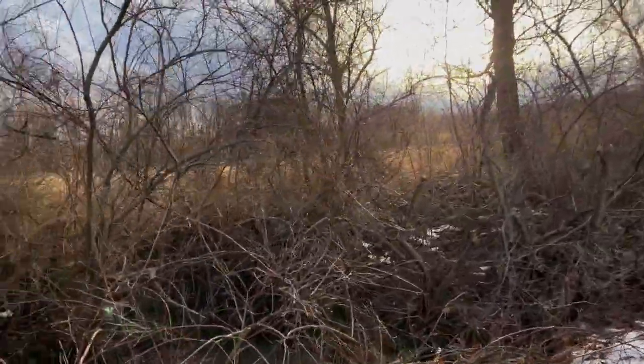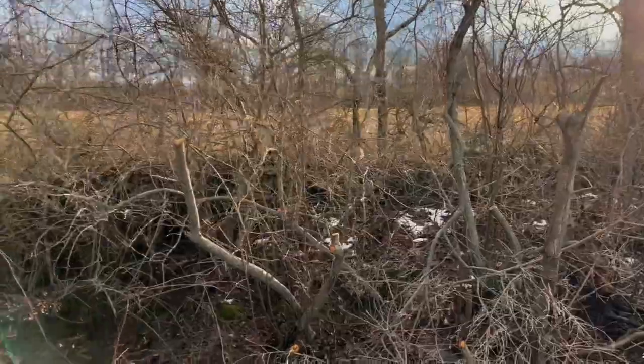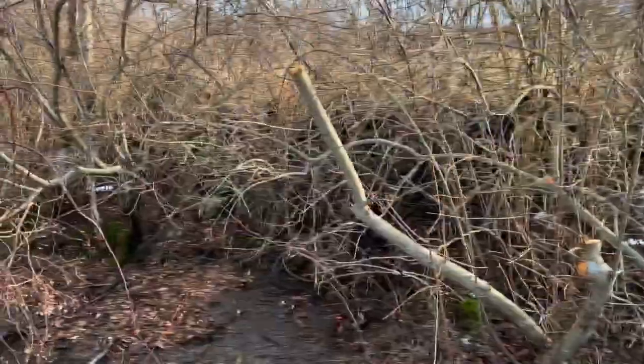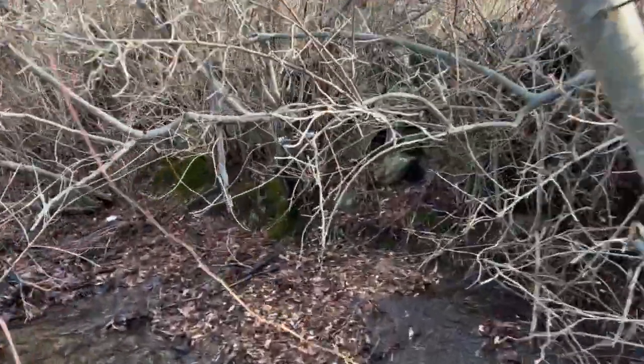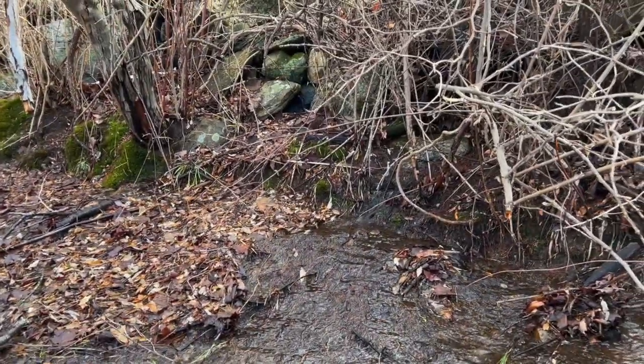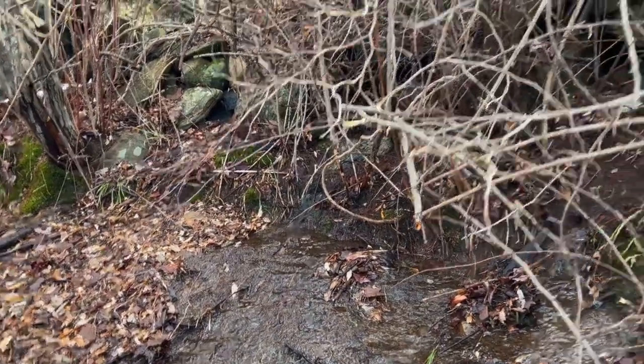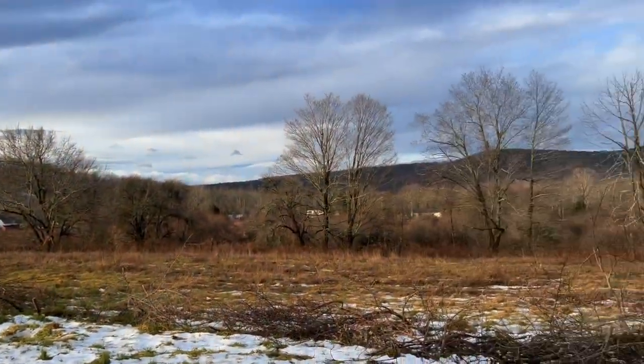But there's these big fields up here that somebody else owns and somebody else hays, and through that field the water runs off. You can see it right in there in the center. My hands are all shaking because they're tired from clipping stuff. And all around us there's hillsides.